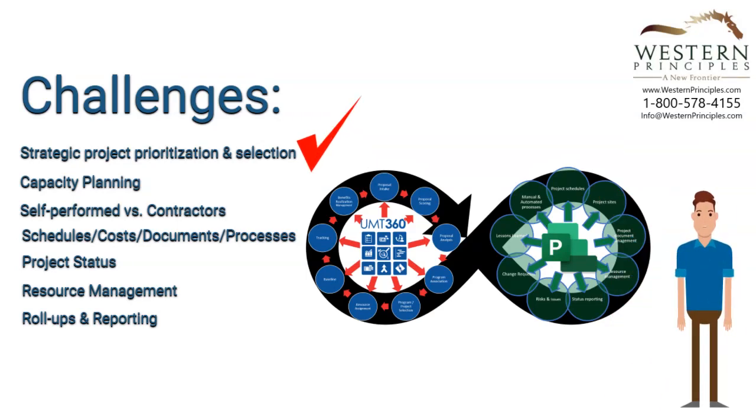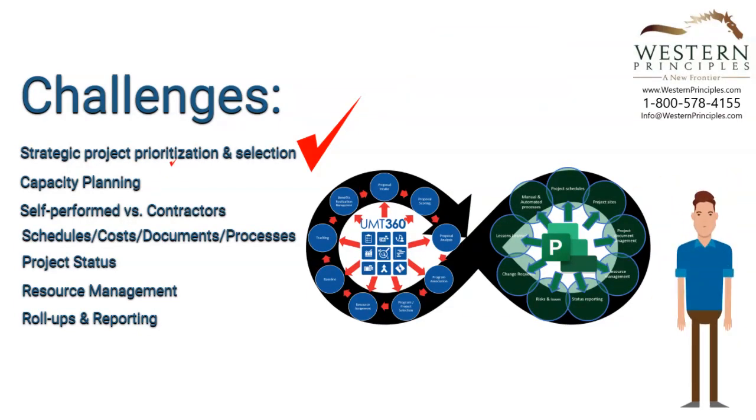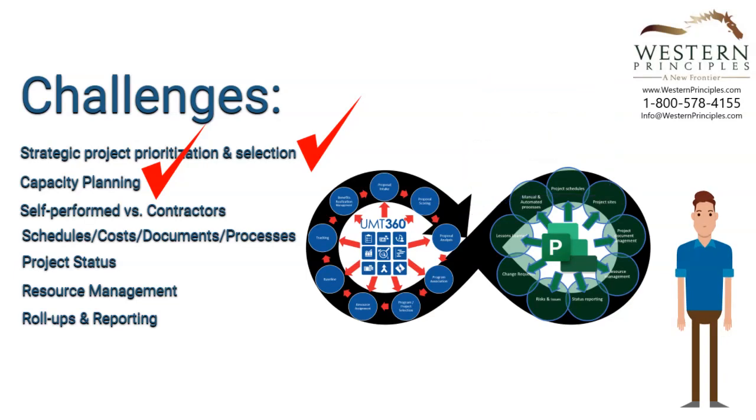It has a proposal intake scorecard and powerful portfolio analysis and selection engine, allowing you to pick the programs and projects that will have the best fit with your business strategy and the best chance of success. This drives better decisions, early elimination of projects that are doomed to fail, and increased return on investment on your better portfolio. The solution allows for top-down planning with a resource capacity planning engine that you can apply to estimate project needs even before you create a schedule. This simplifies your scenario planning and shortens analysis cycles.